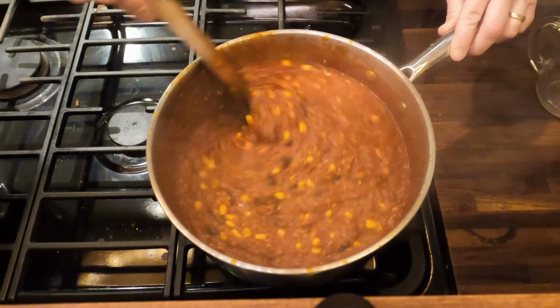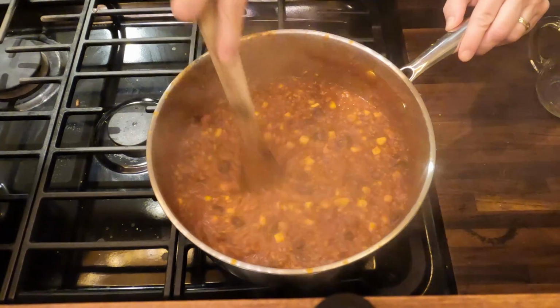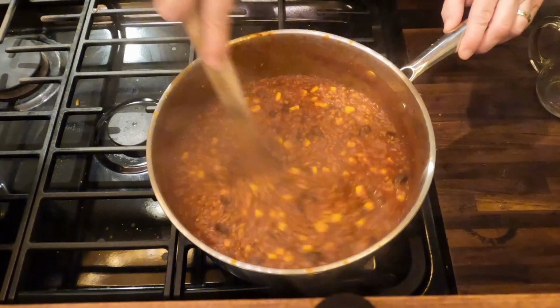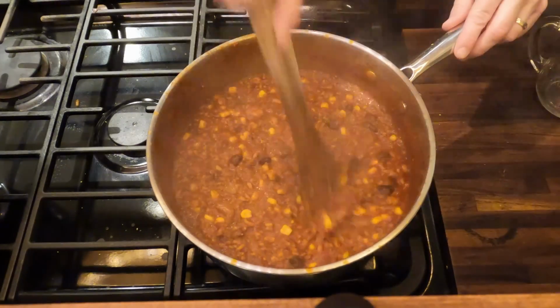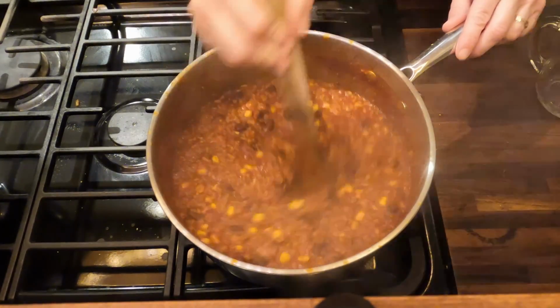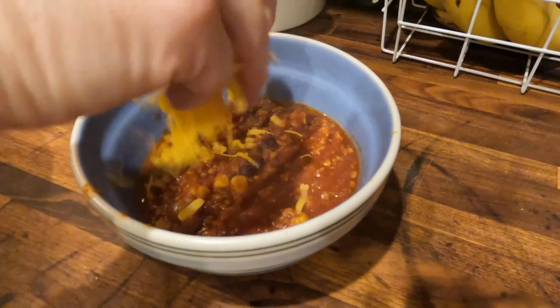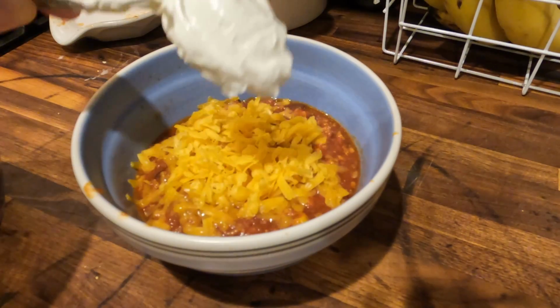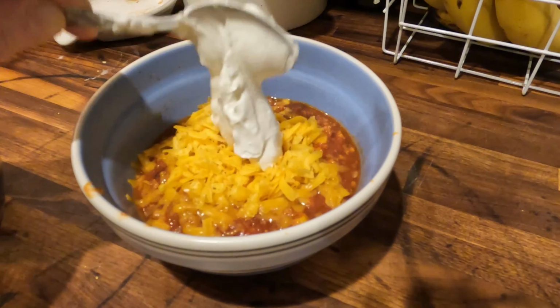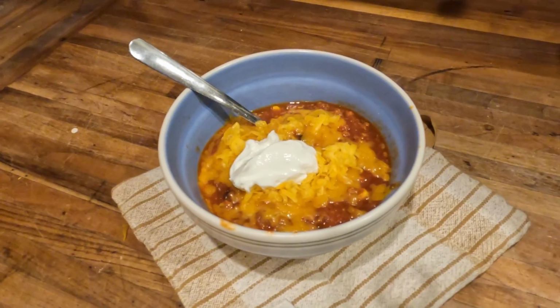I'm going to serve this with some cheese and sour cream. If you do have some corn chips, those are really good with this. If you have some tortilla chips in the pantry, that's also really good. You can also cook up some rice and put this on top of the rice. If you have plenty for your lunches and you have a little bit left over, that would be a good use of some rice as well.